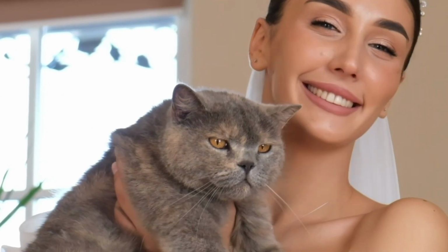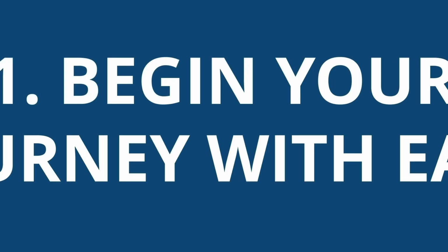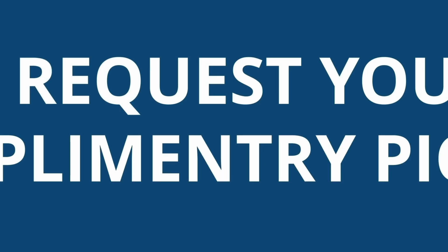The process of dry cleaning your wedding dress. 1. Begin your journey with ease. 2. After your special day, simply request a complimentary pickup of your treasured wedding gown, knowing that Sudsies is here to take care of every detail. White glove care from the start.